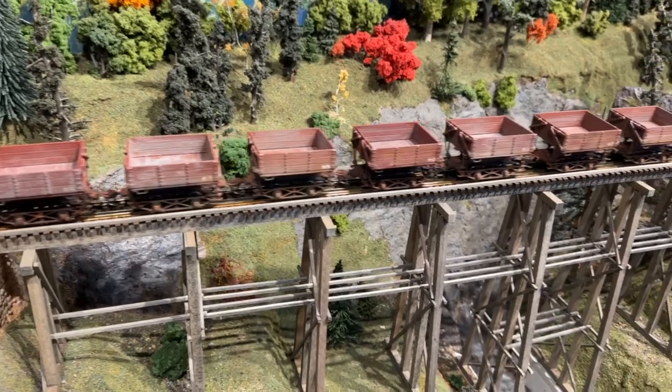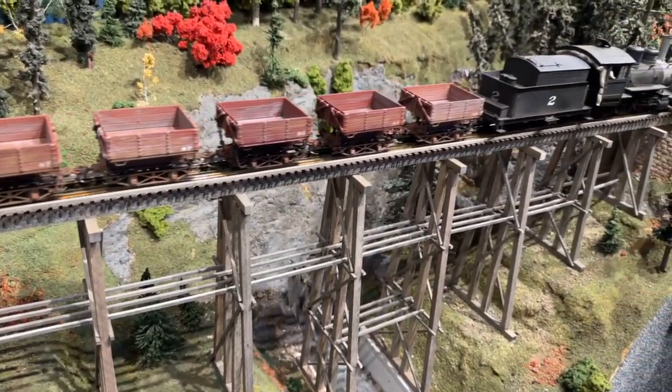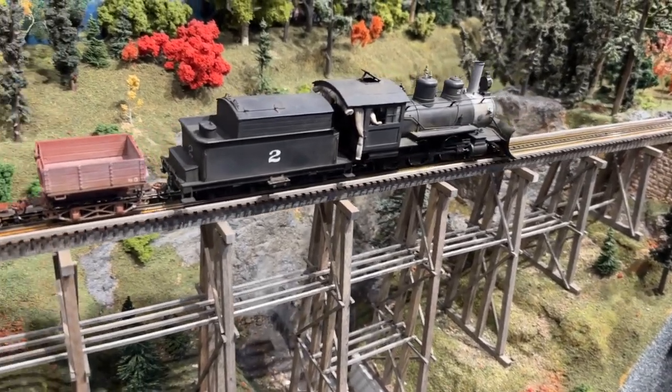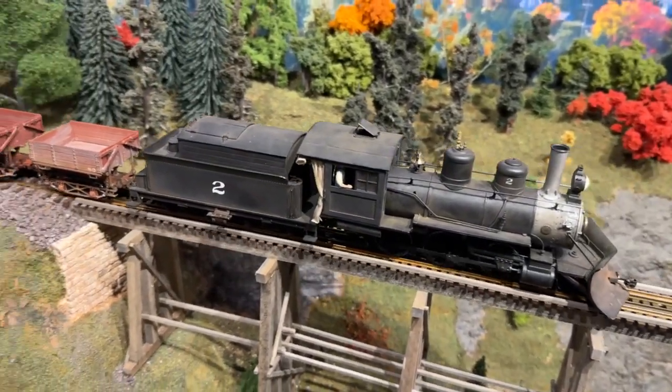Oh yeah, you haven't seen that. Yeah, it's all scenic and everything. And these I moved back. They were pure. I moved back the rock piles. The other night I moved them all back. I've got to run this track.